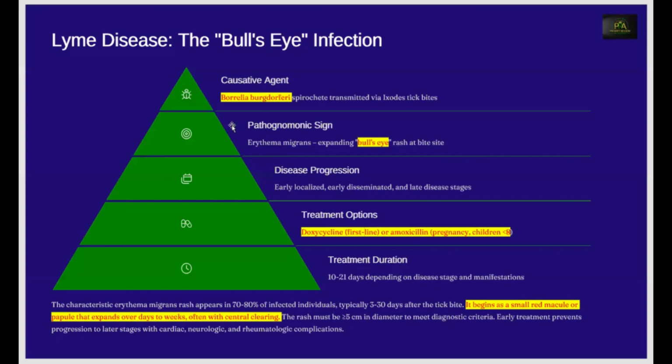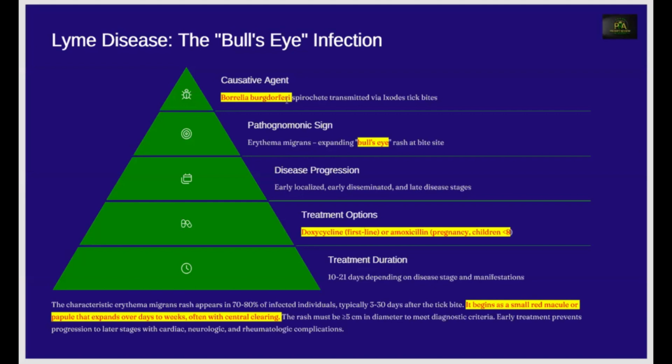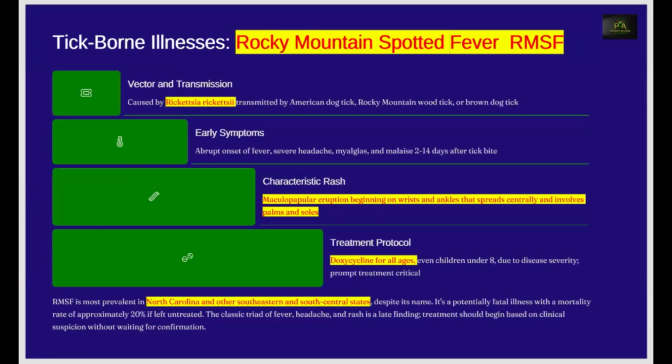When you compare these two together, Rocky Mountain is caused by a tick, Rickettsia rickettsii. But the one for Lyme disease is Borrelia burgdorferi, and they start with a red rash, central clearing, and a bull's eye lesion. So that is the buzzword, bull's eye. But for Rocky Mountain, it starts with a maculopapular rash on the wrist and the ankle, then it spreads to the palms and to the soles of the feet.